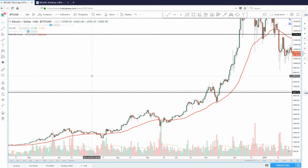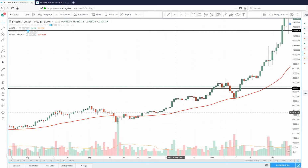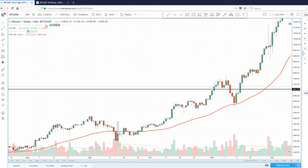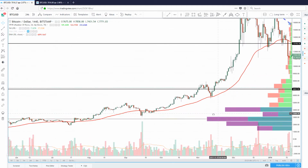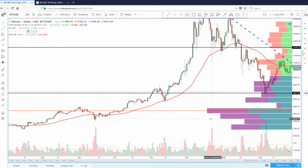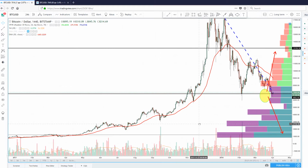Let this load up. It's not going to load up for us. Thank you. That's better. Can we drag the whole lot out there? So guys, let's see if I can get the whole chart in here for you.